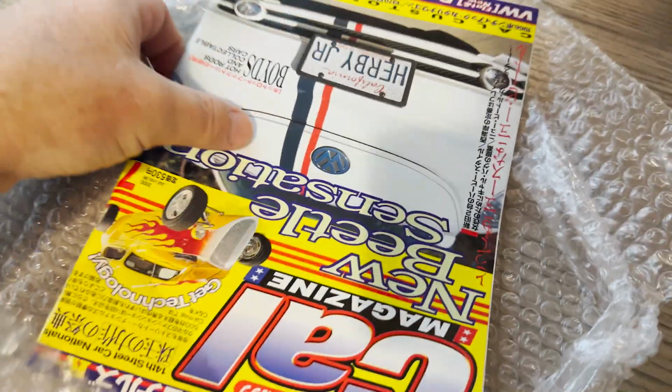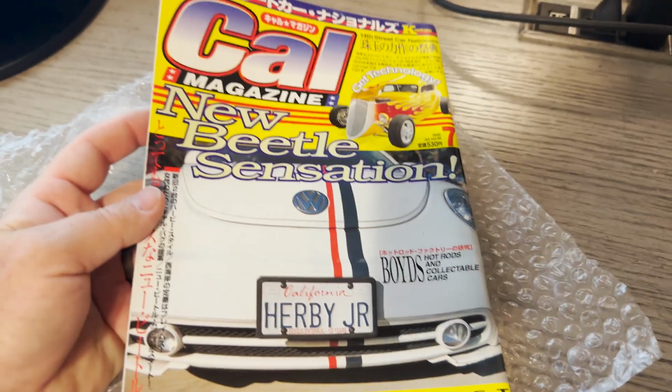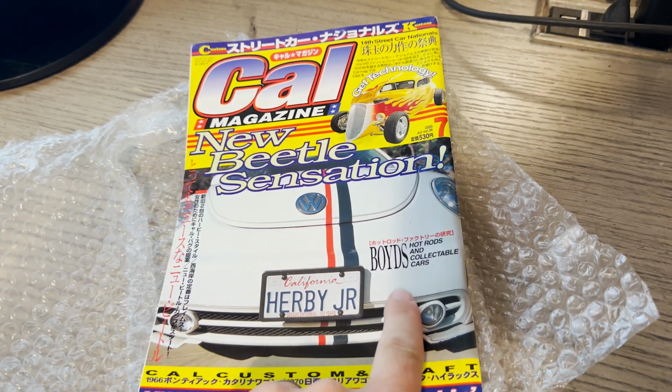Sorry for the camera movement there. Document over the years their shop and the open houses they've had. And then there was the one you could see there, Boyd.